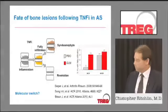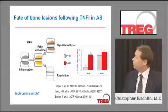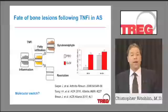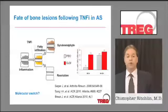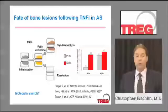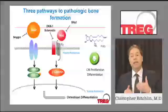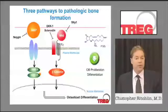over a 2-year period. We know this from a study which compared golimumab and placebo, and we see here in this study at week 14 that those patients that were treated with golimumab had higher degrees of fatty infiltration compared to placebo. When you look at week 104 and the patients were switched over from placebo to golimumab, the fatty infiltration levels were similar. The next question that comes on from these data is what is the molecular switch which either takes you to complete resolution or moves you on to the formation of syndesmophytes?